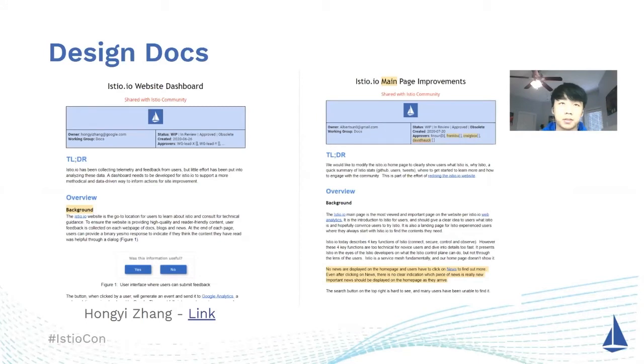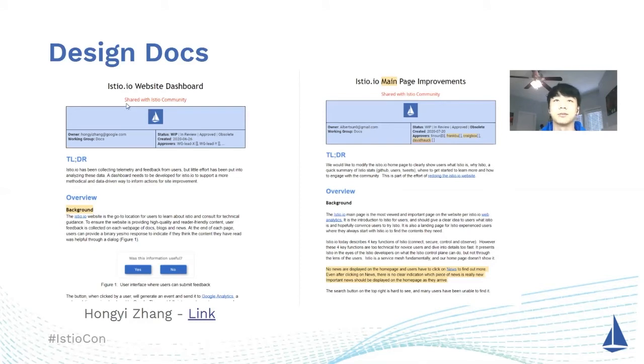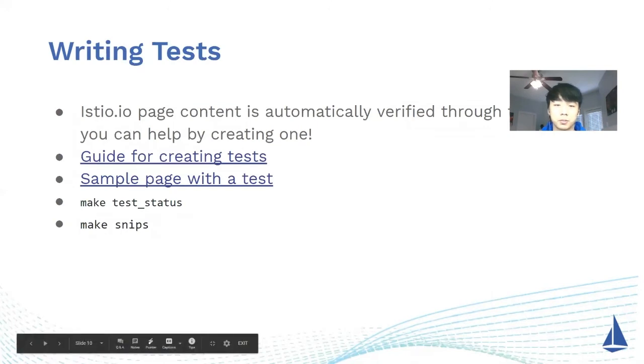So another way to help is, sorry. Okay, I forgot to mention design docs, which are for even larger projects. And this is one I remember from the summer, which is the website dashboard. And it was basically a dashboard where you would see user statistics for people visiting Istio. And this is my design doc for the main page improvements, which included the screenshot of the mockup I showed above.